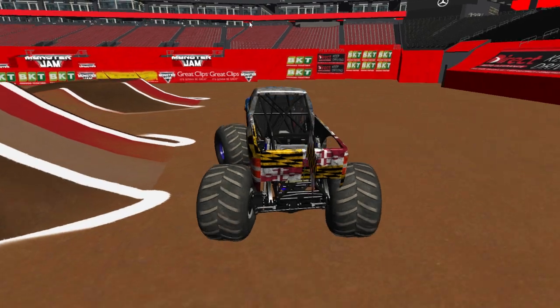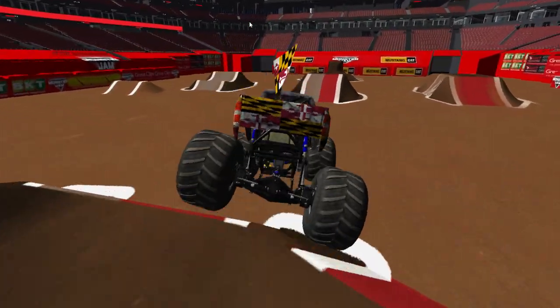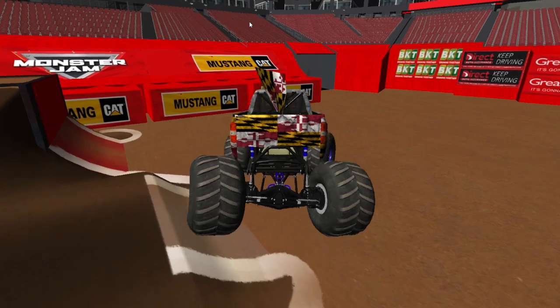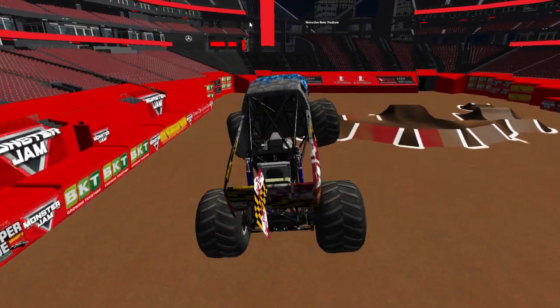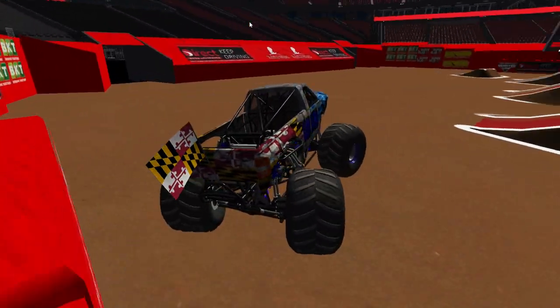Alright, so now, why are you stalling? You gotta go test out this hill again. Alright, so go for this side. Alright, nice air, a little bit off the side though for my liking for the test. Okay, so now let's try out this hill. Once again, smooth jump.